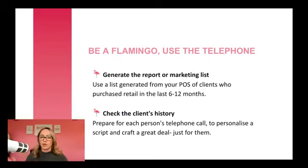Now, whether you go back 6 or 12 months is really going to depend on how long the products that you stock last a client. Okay, so if you know that your products last for around 3 months, then I would go back 6 months. If you don't get a very large list from that, let's say that you only get about 43 people, then you just extend that out for another 3 months and go back up to 12 months.